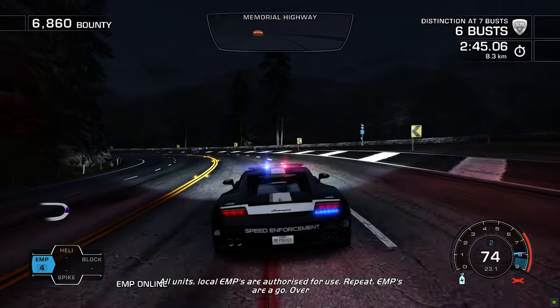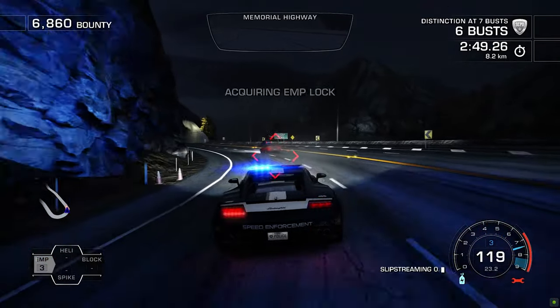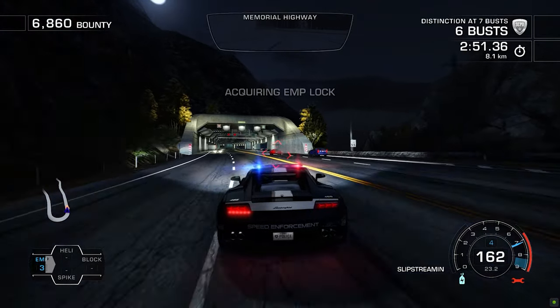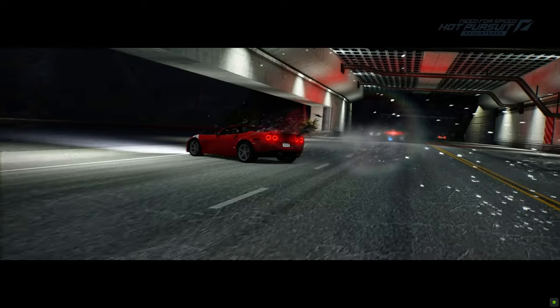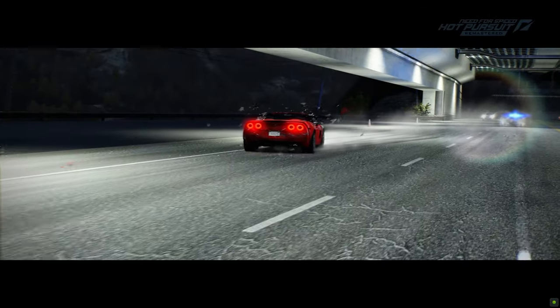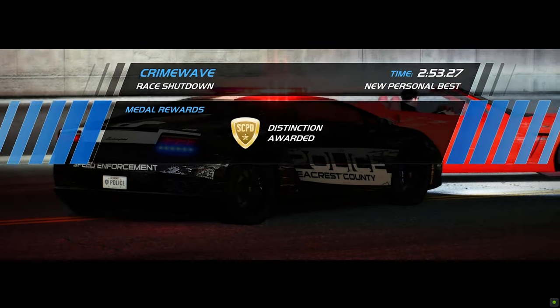All units, local EMPs are now authorized for use. Repeat, EMPs are a go. The suspects are now under arrest. Bring them for processing.